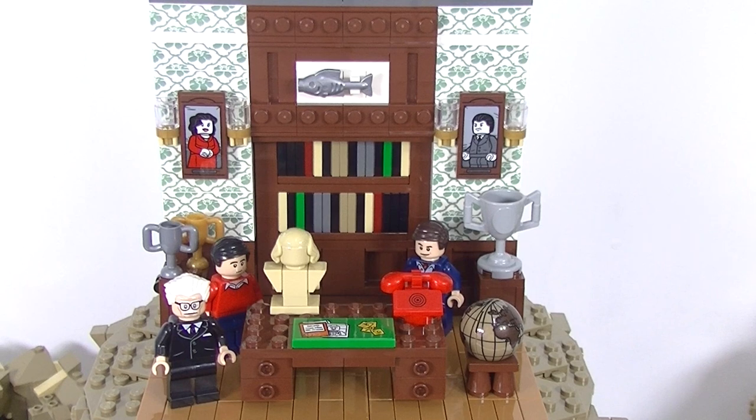Now, how good does that study look? It is great, isn't it? I mean, I said the front was my best, but honestly, it is really hard to pick because the study is so cool. So we have some trophies up the back. We have portraits of Ma and Pa. There's a trophy fish above the bookcase. But the real eye-catching thing is the printed wallpaper brick. I mean, that is a fantastic piece. And I really hope Lego produce more of that.